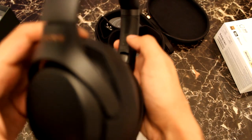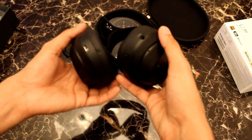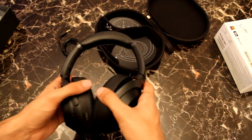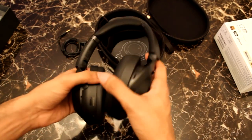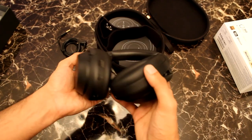Right over here it says made in Malaysia. So it's not made in China, which is a plus point for me. I don't like made in China stuff. That's why I don't carry an iPhone. Actually, there are multiple reasons why I don't carry an iPhone, but that's one of them.